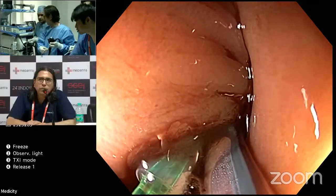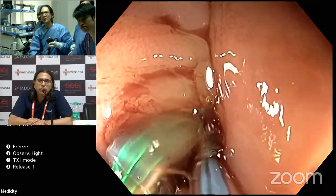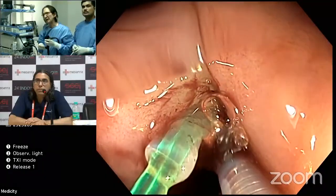Did you deploy? Can you hear us? Are you deploying? So you should see the cable advance forward when the cable is coming, right? There it is. Okay, push it all the way forward and then pull.